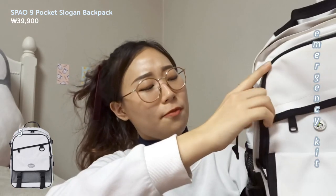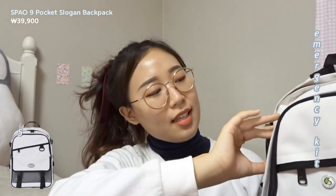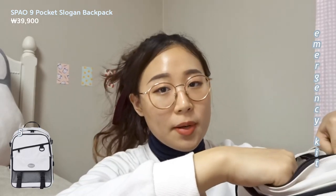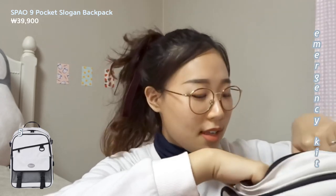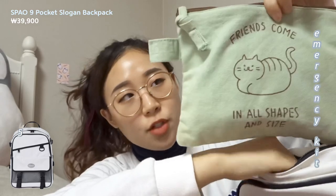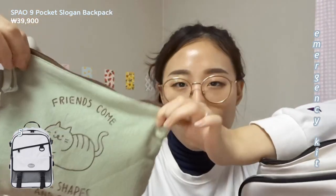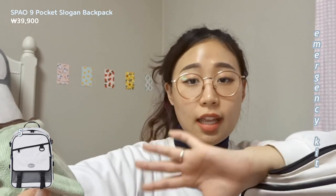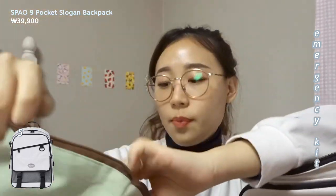And my fifth is this slightly bigger pocket. This is where I store my living important items, my cosmetics. So I have this huge pouch. I got it from Daiso for, I think, 3,000 won. It's super cheap. I need a lot of stuff these days. I like being prepared. So this is pretty much my first aid kit.